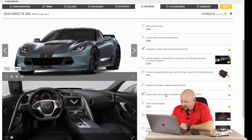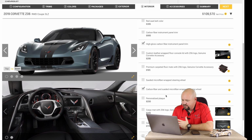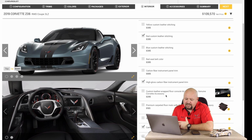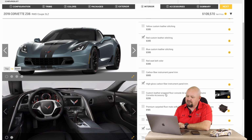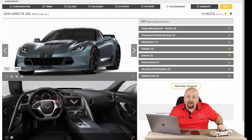Let's see. Okay, and that's not bad. I'm looking for it on here. It's like a $100 option. Yeah, a $100 option to do that. I like the red stitching, the red paddle shifters, the red seat belts. Again, that's tying in with that red bead on those satin wheels outside. I think that's going to look really sharp. And of course, I'm going to have it tinted out, and we'll talk about that as well. So did I miss anything else, Mr. Rick, in the process of all that?